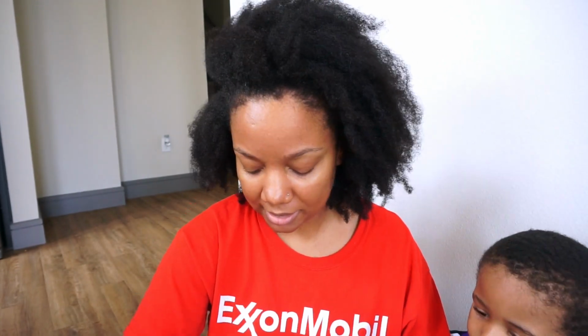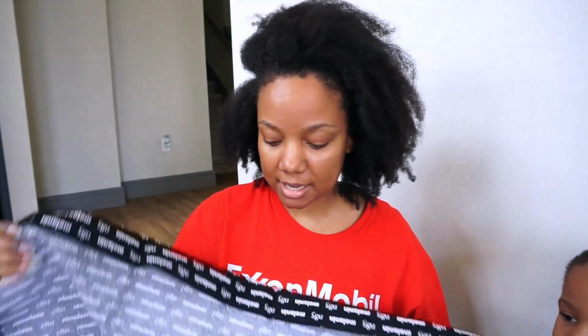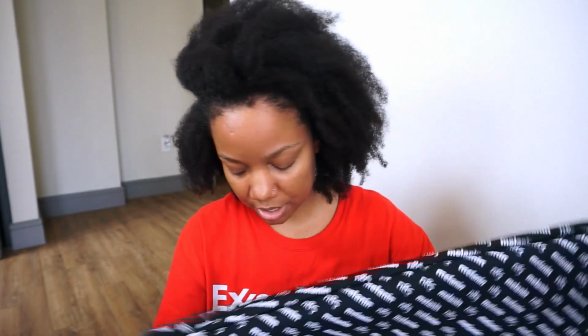I also purchased the head wrap as well, and I'm a little bit disappointed in this head wrap. I don't know what I was thinking, but I hate putting stuff on my hair that doesn't have any silk lining in it. Honestly, I would have paid a little bit more for this if it had some type of lining in it, because it's just fabric with her logo. I mean, it's cute though. I don't know what I'm going to use it for, but it's cute.